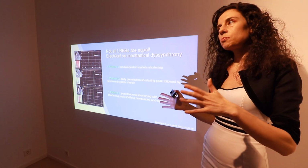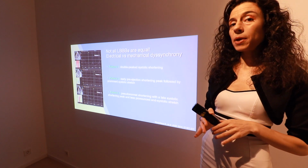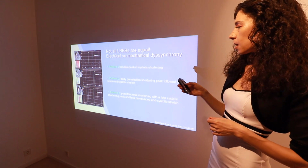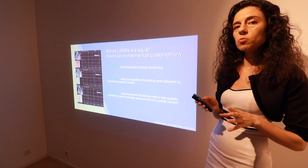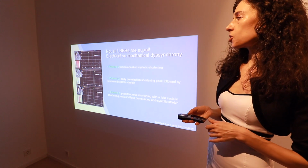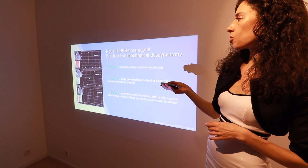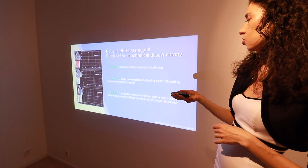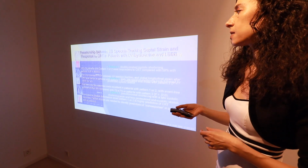Why do some patients respond and why do others not when the common criteria are the same for all? Maybe because LBB are not the same in all patients. Here in a study, a group of authors have described 3 types of LBB patterns. The first, pattern 1, is where we have double peak systolic shortening. Then in pattern 2 we have an early pre-ejection shortening followed by a prominent systolic stretch, and in pattern 3 we have a pseudonormal shortening with a late systolic shortening of the septum.